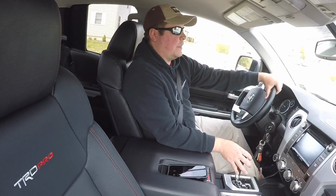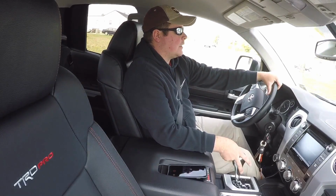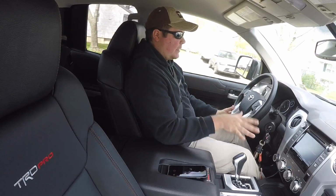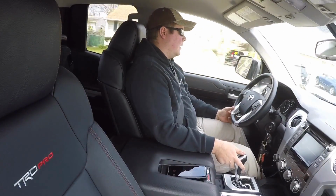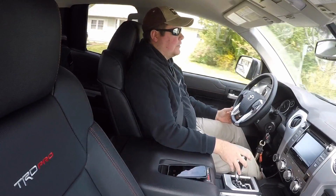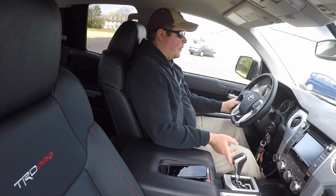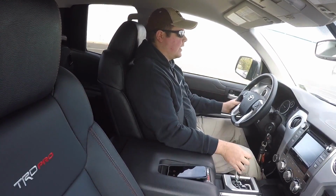So I got a little bit of a different view for you so you can see the shifting happen. Right now we are in shift mode. I'm going to take a little ride in shift mode, and then on the way back I'll put it in tow haul and see if I feel any difference. When we get up to this stop sign, I'm going to be getting onto the main road so we can kind of punch it a little bit.